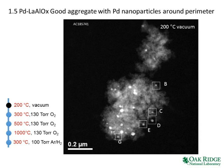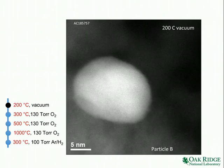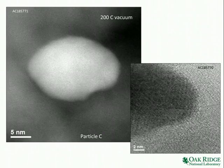So the first set of images lets us look at a few of these particles. This is, for example, particle B. The lattice is shown in dark field. This is original magnification, probably about 5 million X. And we can see the condition of the particle as received in the sample, the as-received sample at 200 degrees centigrade in vacuum. The next image is particle C.